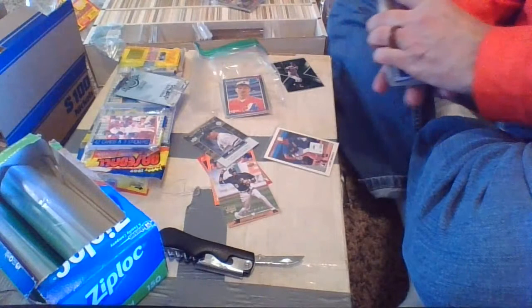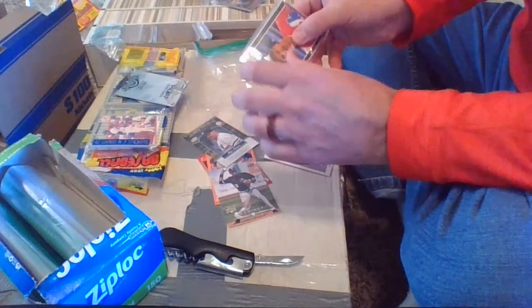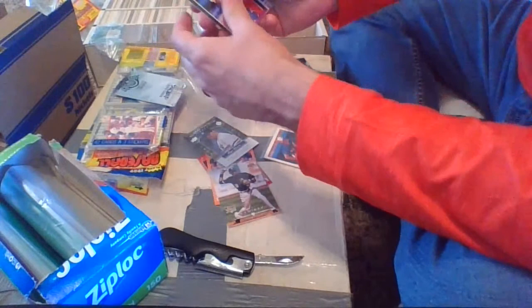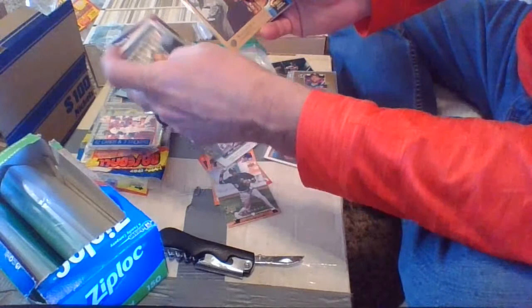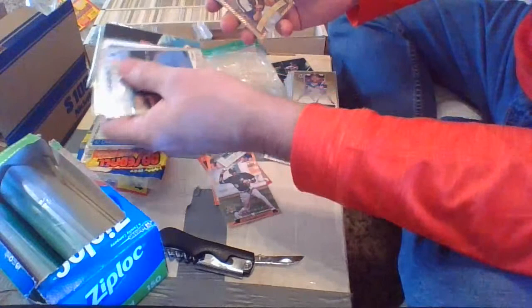Let's open this baby up. These look like all Randy Johnson rookie cards, possibly. Hoping for some 89 Upper Decks in here. We got a Donruss, Topps 89 rookie, another Coca-Cola background Fleer. Oh, there's a 92 Studio Randy Johnson. That's a 92 Stadium Club Randy Johnson.